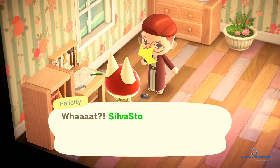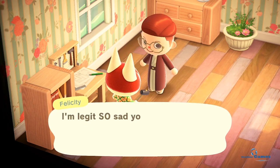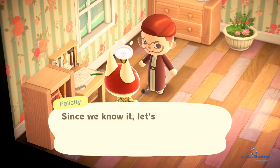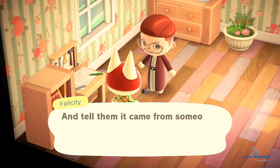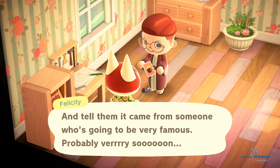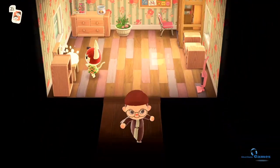Thing. What? Silverstone, you already know how to make a hanging terrarium? Yeah, I do. I'm just so sad you already knew. I was all set to blow your mind. Since we know it, let's share the recipe with everyone else. Here's a copy, pass it on to a DIY lover. And tell them it came from someone who's going to be very famous, probably very soon. Okay, no problem. Now go, Silverstone. Alright, I'm going.